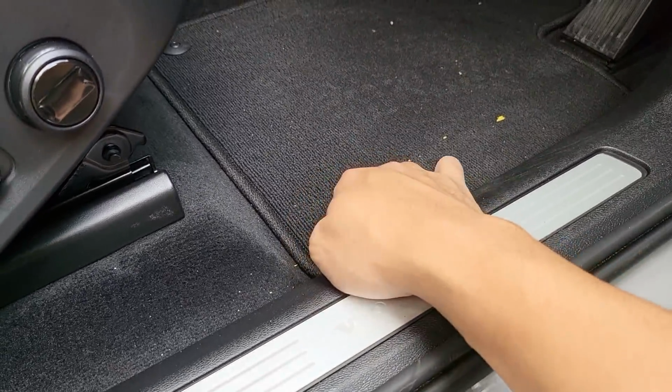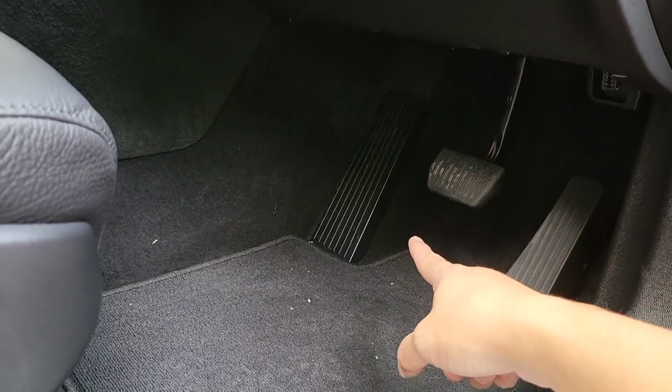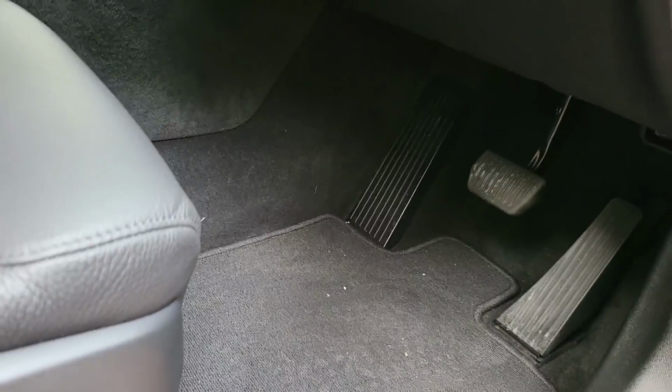Right, the floor mats click in, very nice, holds in place, proper full-size footrest. A proper footrest like this is important for comfortable driving, long distance, or whatnot. That's really good. Let's come to the rear seats. I'm in my driving position.